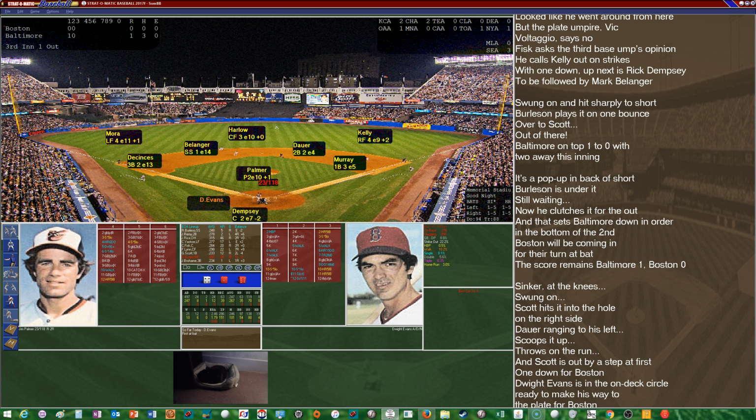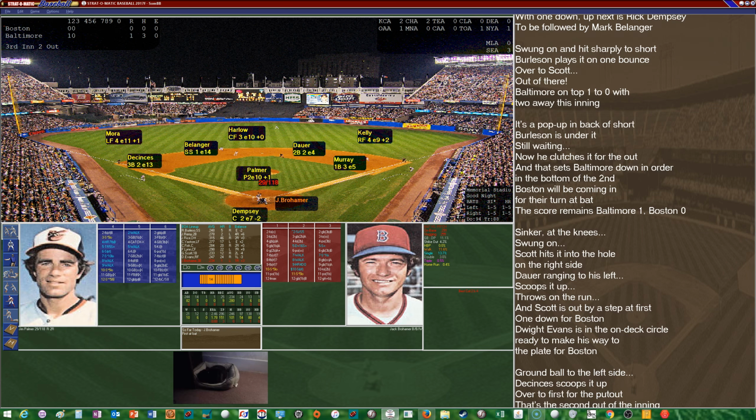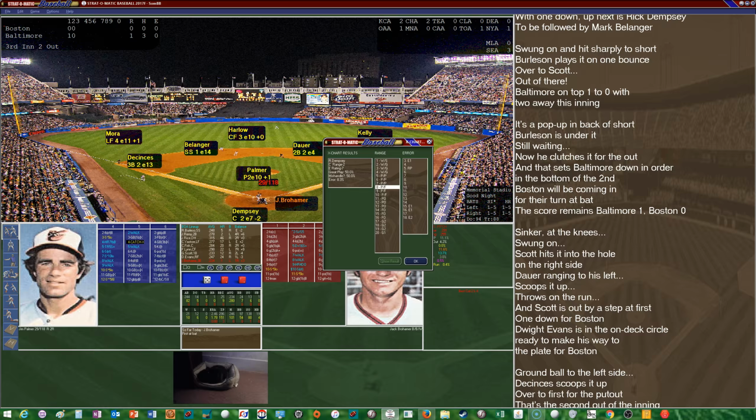So Palmer is cruising right along, as we've retired the first 7 batters. So that'll bring up Dwight Evans. Evans comes in hitting .267 with 12 homers and 39 runs batted in. And now he'll line out to the Sensei's for out number 2. So Brohammer up now, hitting .280 with 9 runs batted in in 82 at-bats. And it's going to be a range check on Dempsey. He's a 2 range.